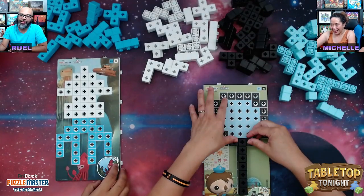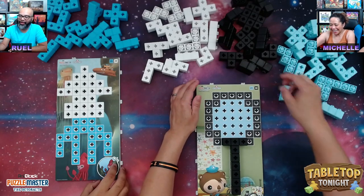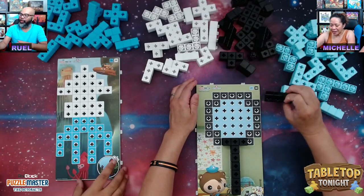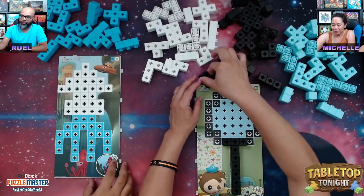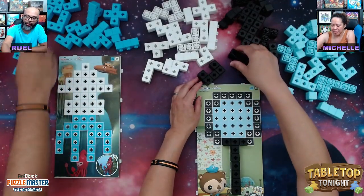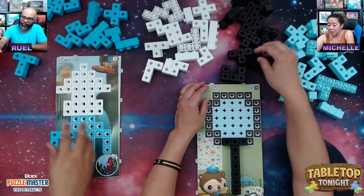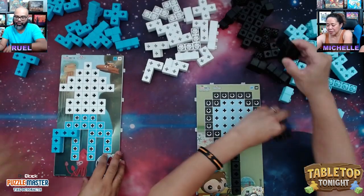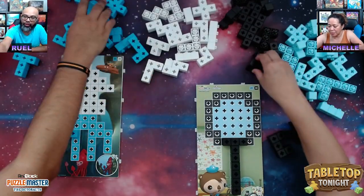Hi, I just got home from walking, so I'm a little late. Oh, no worries. Thank you. We just started. We've got this puzzle, the Puzzle Master, the Octonauts edition. Michelle and I are just doing these little puzzles. Not this one. Or that one.